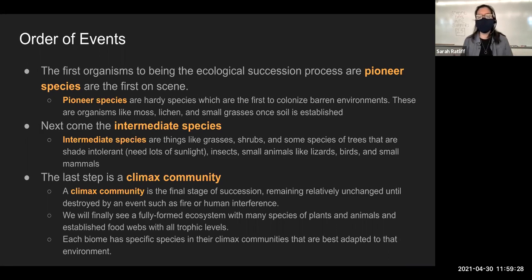These are fully formed ecosystems. Crazy biodiversity, lots of different species of plants and animals. We're having many food webs. We got all of our trophic levels. Climax community is like the goal. That's where we want all of our ecosystems to be. And each biome is going to have specific species to their climax communities. Kind of makes sense. A desert's going to have completely different species than a rainforest or a tundra. Whatever species are there are best adapted to that specific environment.